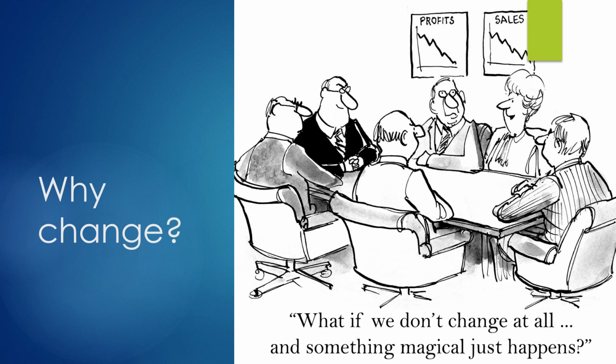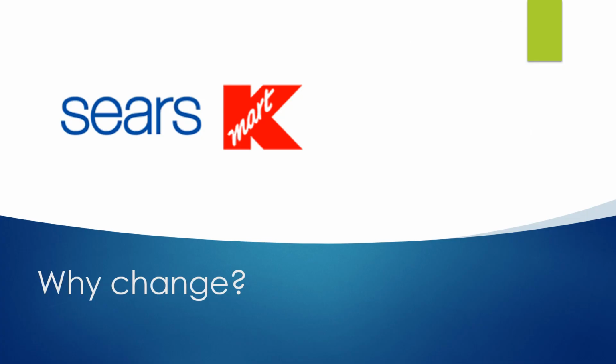This slide or this picture asks, what if we don't change at all and something magically just happens? That is often the thought process with many old businesses that believe, well, we've been in business for many years, we don't need to change, customers will still find us. That's not the case. That's not what has happened with Sears and Kmart. They didn't change to the times. They didn't improve the look of their stores. They didn't improve the look of their inventory. And now many of those stores are closed.